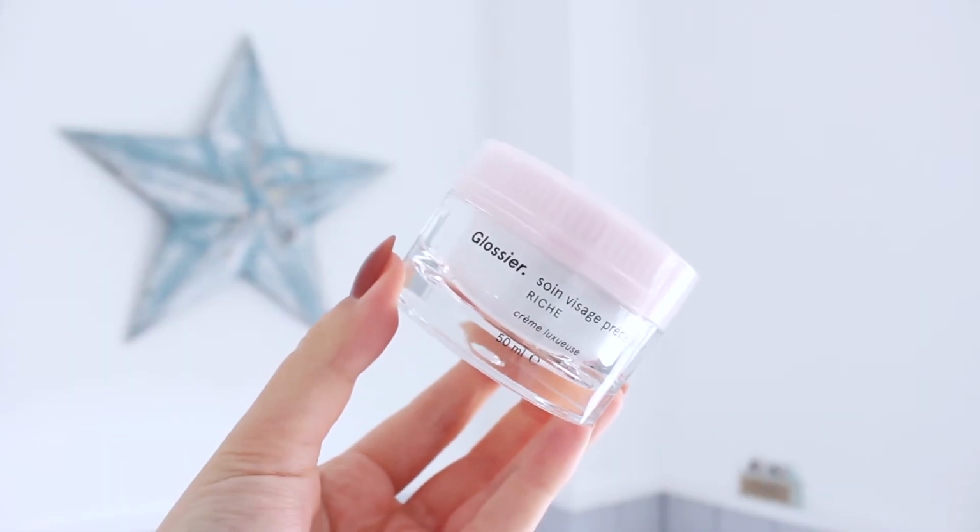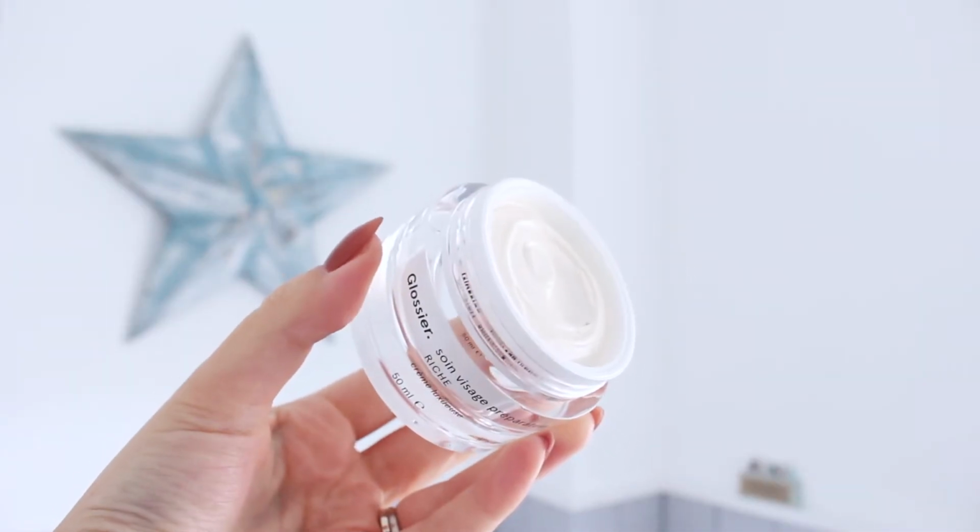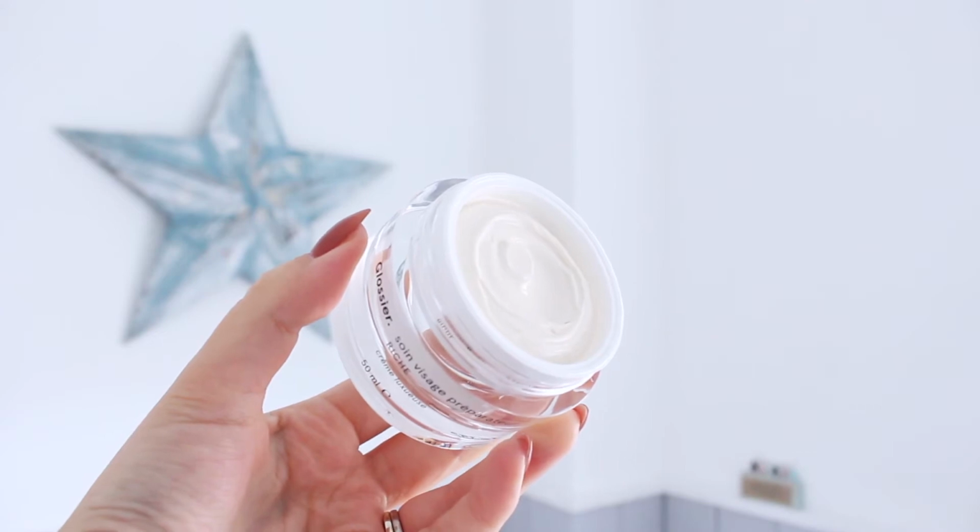The version of this moisturiser that I prefer, and this is actually my second pot of this because I went through the first one so quickly. I bought 2 online because I'd heard so many great things about it, and this is their priming moisturiser, but this is their rich luxurious face cream. Basically, this is a very thick moisturiser, but it's one that I absolutely love to wear.